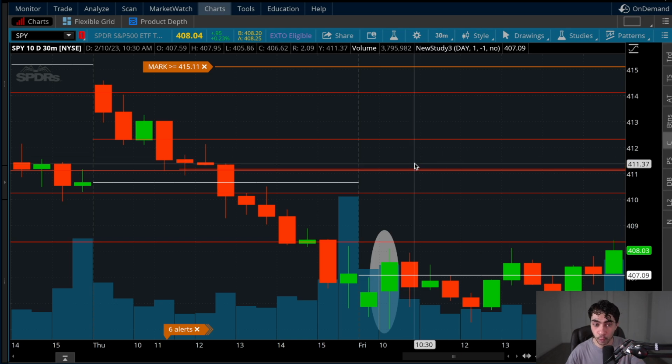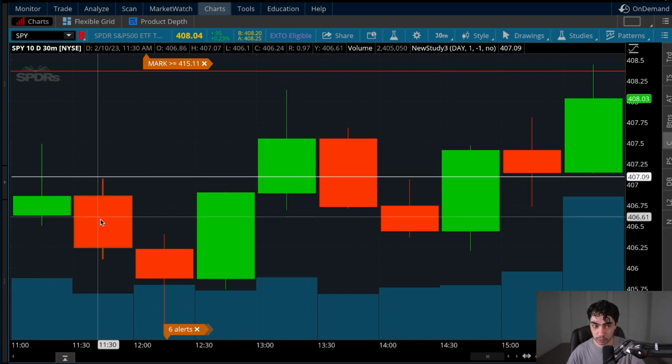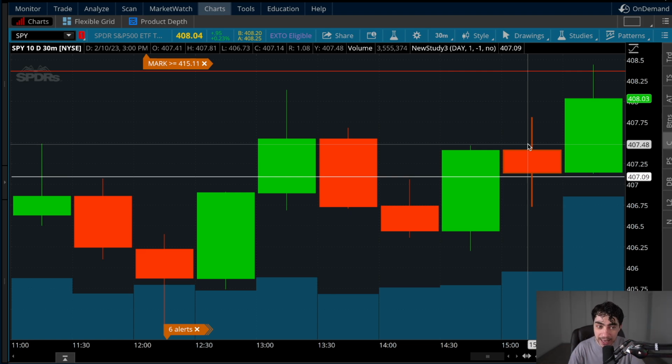Again, just to show you one more time. Very, very simple stuff. See how you have this green candle here, you have this green candle here, two slanted red candles here, two slanted red candles here. What happens after the two slanted red candles? It goes up for an hour. And I was taking advantage of that.